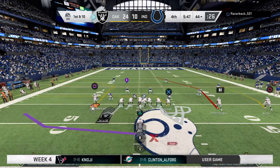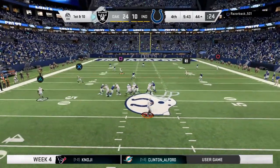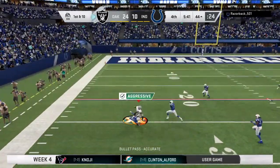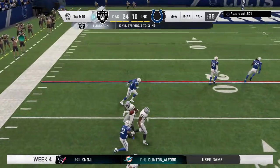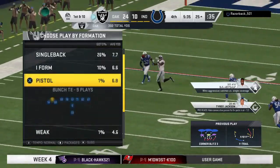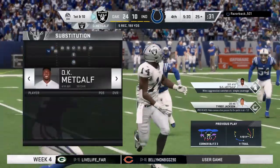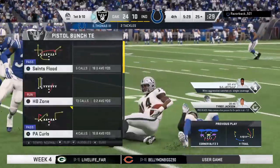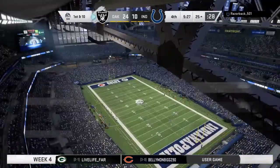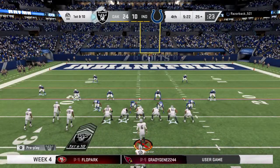Jackson on first down. He'll find Metcalf. And they're able to work this to the 25 before it's all said and done. A good pickup there of 20 yards. First down, Raiders. Back-to-back good plays have them on the move on first down.